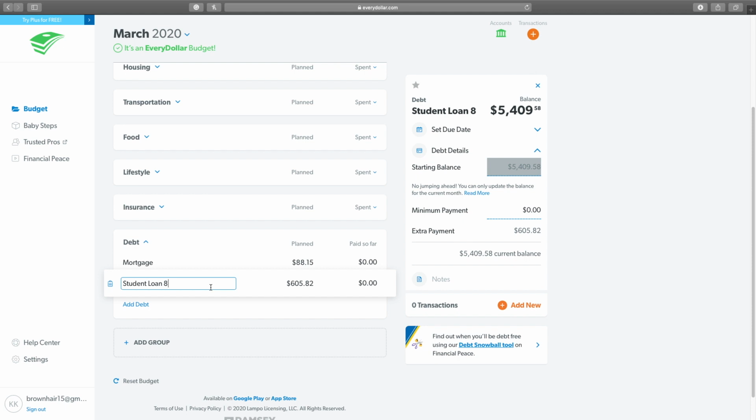Crazy to think about. This is not an updated balance. Again, if you go back to my February update or my February final, you will see the actual balance with interest. I had already created my March budget before I updated the numbers in February, so it's going off of the old numbers. So this will be, I believe, a little bit higher just because of interest. You can see that updated number if you take a look at that later on. So there you go. That is my March budget setup.